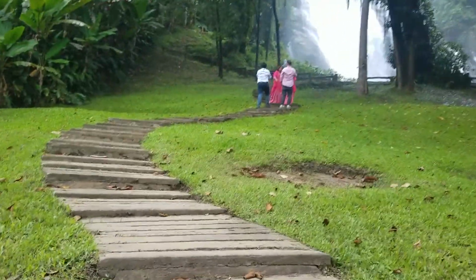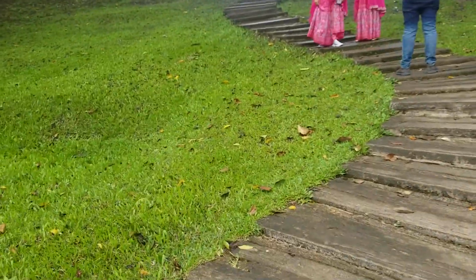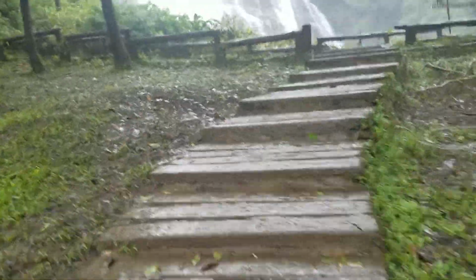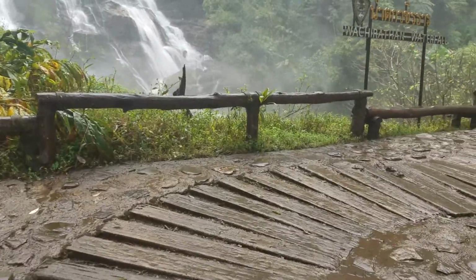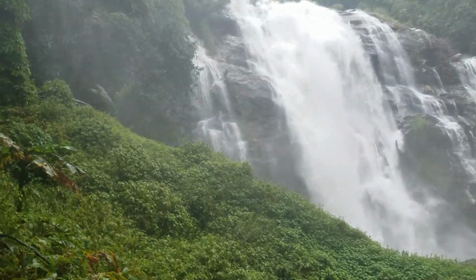So there's another waterfall over here called Wachirapan Waterfall. And I hear this one is spectacular, which I'm about to find out for sure. Whoa! Look at that. Oh man, I'm getting wet. I'm getting wet. Whoa. Wachirapan Waterfall. Damn, that's a lot of water.